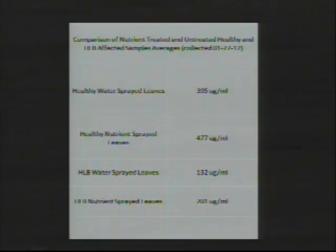Next slide. Next slide. This one, almost double again. Not quite, but with the HLB, you do see more things moving out of the nutrient sprayed leaves than you see in the HLB ones with this water sprayed. Next slide.